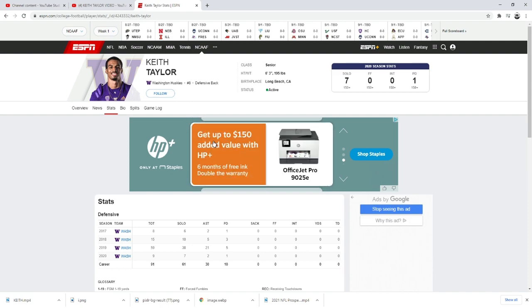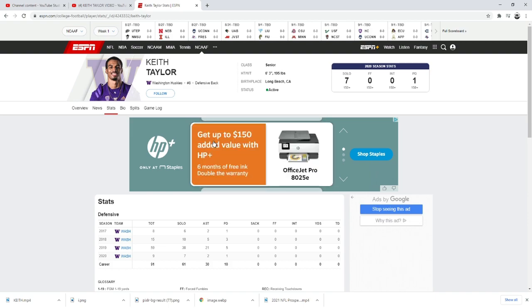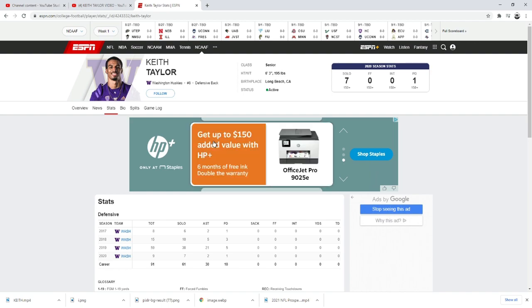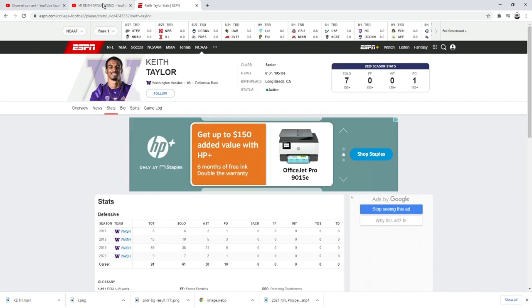And I know you're saying, Pat, he doesn't have any interceptions for his career at Washington. Yes, I understand that. Everybody can't be a primetime Deion Sanders or Jalen Ramsey. Not saying he's the greatest of all time, but he actually has the skill set to be a very, very formidable corner as a number 2 corner in the NFL. And I'm going to show you with some film, man. So let's go ahead and break down this film of Mr. Keith Taylor.